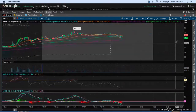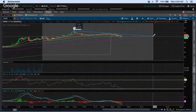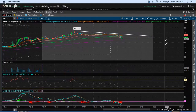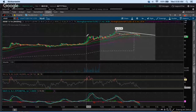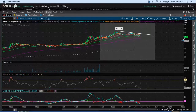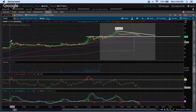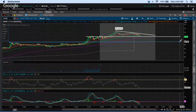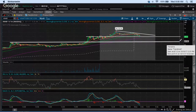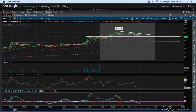As you can see, it's starting to look pretty weak, right? So this one's going to be on watch for a short today. Now, a good short would probably be below 70. We're already below 70, right? It's possible we could find support in the $67 area, but we don't know how hard these are going to fall. So this is going to be on short watch today, ANAB.